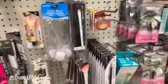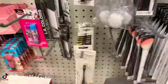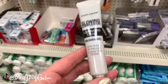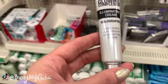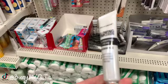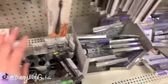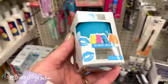And the Jade facial rollers are here. And what's this? Okay, if you guys watched about 2 videos back, I showed an end cap with this new brand that we've never seen here before. It's called City Color. I found a bunch of City Color polishes, but now we have this illuminating cream. Supposedly it's holographic. They're calling it High Shine Lightweight Illuminating Cream, and it's cruelty free. Has anyone tried this? I love stuff like this, but I have a lot of new products like that at home, so I'm not going to grab it.